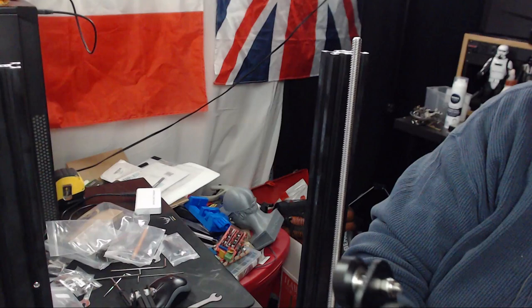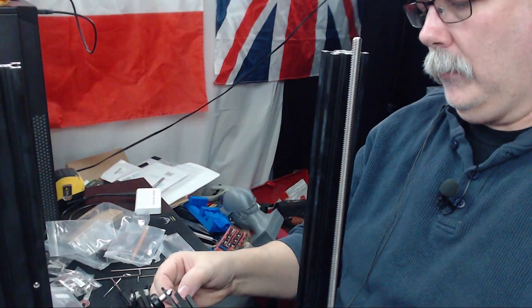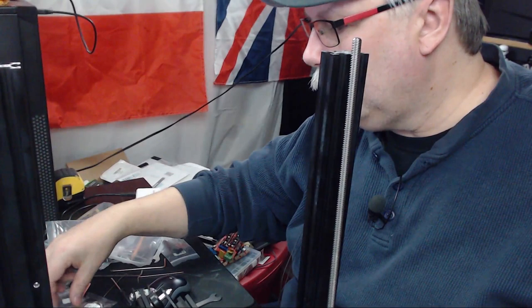But OctoPrint, it used to have some stuttering issues, but I find the processor lately on these printers is getting a little bit overwhelmed with the screen. So take it with a grain of salt, but all my machines that I've run without a display defined, and I don't use a display, I've had zero stutters.